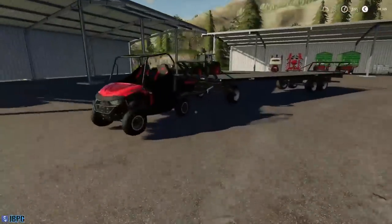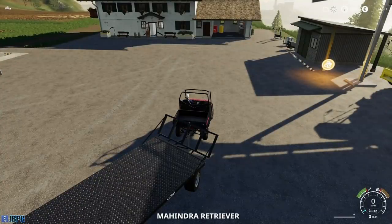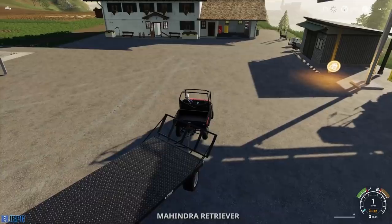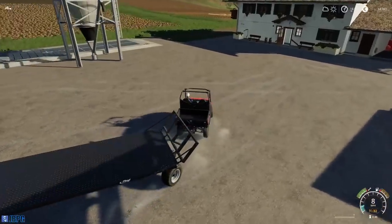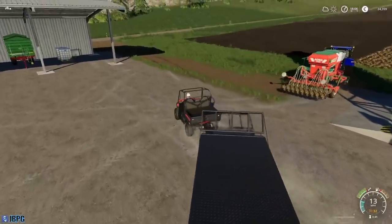We're going to go and run the trailer back here. I've got the Mahindra hooked up. And then we'll look for a contract while we're down there. And then we can use the Mahindra to obviously get back to the farm once we've completed the contract. So I'll see you in a moment.